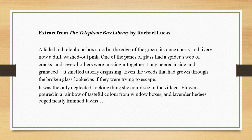Flowers poured in a rainbow of tasteful colour from window boxes, and lavender hedges edged neatly trimmed lawns.